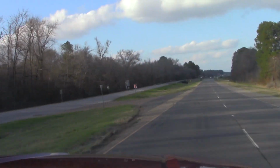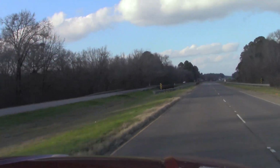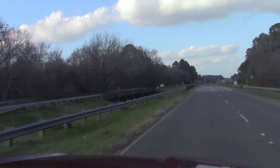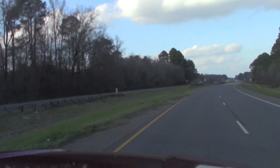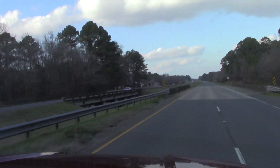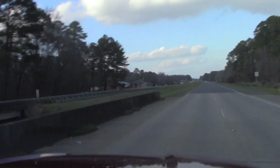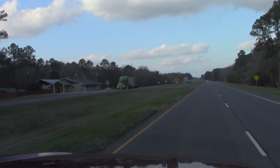Okay guys, we're out here on the road with the King Ranch F-150 and we're gonna see how it does. I'll tell you what, the motor sure sounds good. I like the exhaust sound of this truck. And the acceleration, of course, is good. With 375 horsepower, what would you expect? It's obviously going to accelerate nicely.